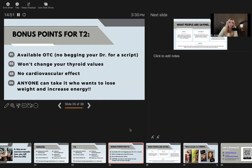Metabolism Fixxr contains Suppressa. So if you're having food noise, if you're struggling in that arena with cravings and you can't control your appetite, Suppressa will reduce appetite by 69%. Still contains T2. Now, the level of T2 that you want to use is between 150 and 300 micrograms, because that was what was used in the studies on humans where we saw that 4% reduction in body fat, where we saw the 9-pound average weight loss in 28 days. They used between 150 and 300 micrograms.